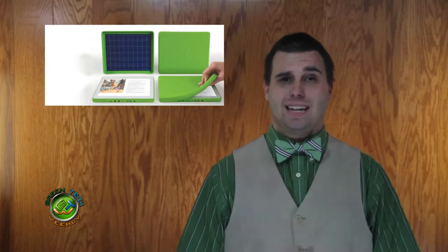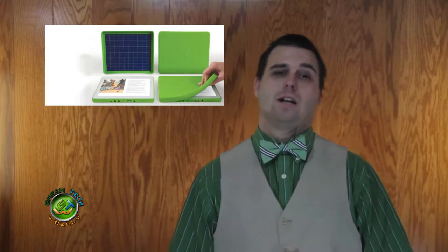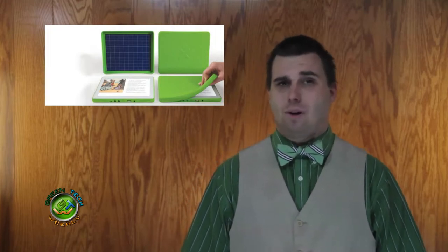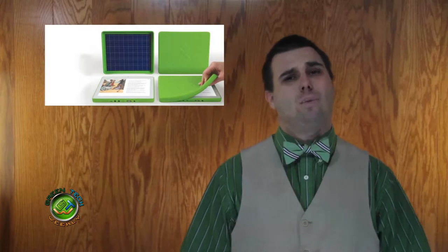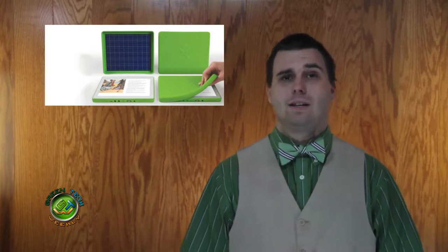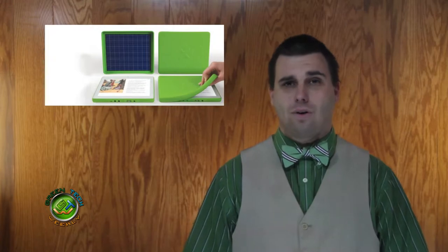No. OLPC has been around for a while now, and they showed off their newest version at CES last week, and this puppy's solar powered. After a new chipset and charging circuit, the One Laptop Per Child XO 3.0 only needs a small 2 watts to run on, meaning that the additional 4 watt solar panel in the case and the old style hand crank will be more than enough.